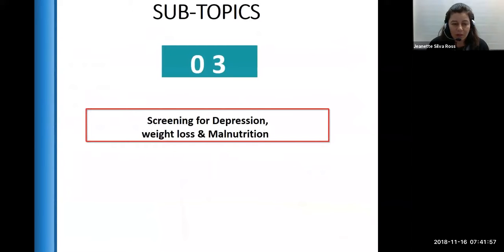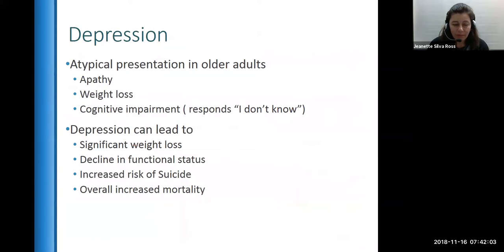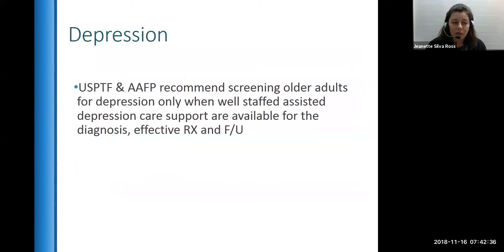Okay, so now subtopic number 3, screening for depression, weight loss, and malnutrition. Depression in older adults does not present the typical way. It's not as marked as the mood in younger people. They may be apathetic, may have some weight loss, may have some cognitive impairment, and it can affect their functional status. They can be at increased risk for mortality. So you want to catch depression early.